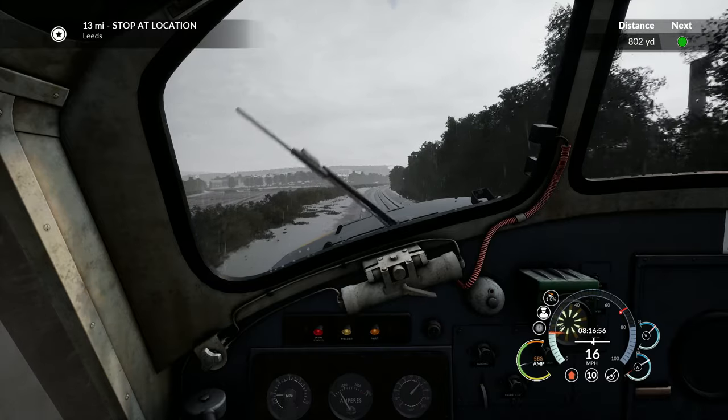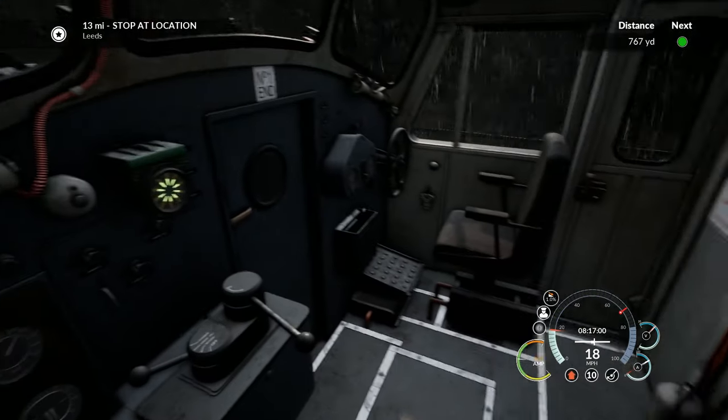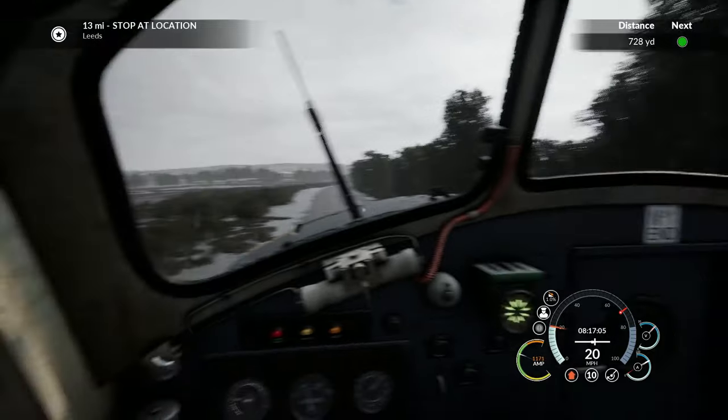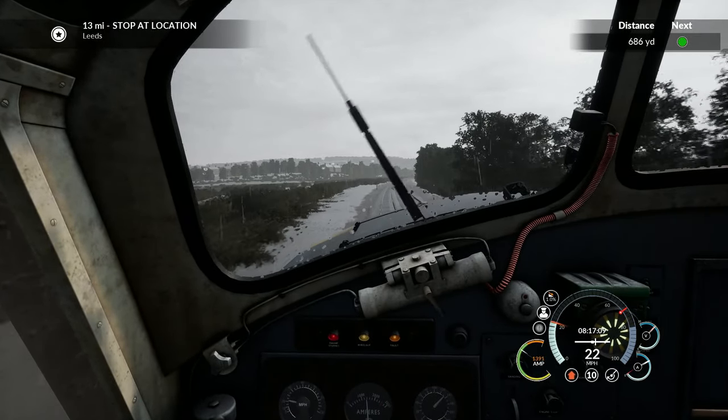We got green signal ahead. Our frame rate has picked way up as we left that yard. Yeah, fantastic. I don't know, man. These things are $20. These DLC loco add-ons, they're $20. Where are you at on that?